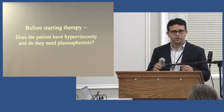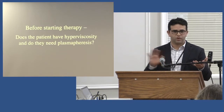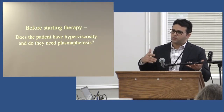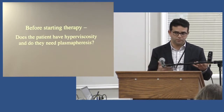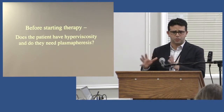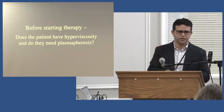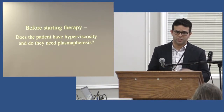Now, how about if the patient has a high IgM already, but they don't have hyperviscosity symptoms? What we do, in our practice here in our center especially, is that we try to do plasmapheresis to decrease their IgM, okay, before we start cytoreductive. Because we have some concerns, especially now that we use rituximab, which we'll go after later on, it can flare up this IgM a little bit higher at the start, then it goes down. So for those patients we try to do a little bit of plasmapheresis first.